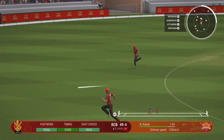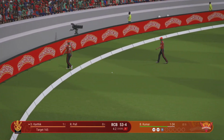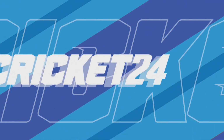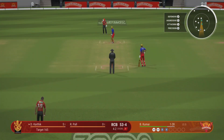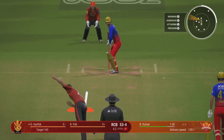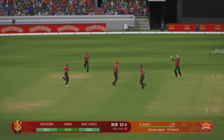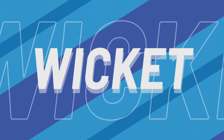Got that away nicely. Well, what a lovely shot. It flew to the boundary. That's clearly not the type of delivery to be bowling here. In the air and gone. Straight to short cover. In the air and cover takes an easy catch.